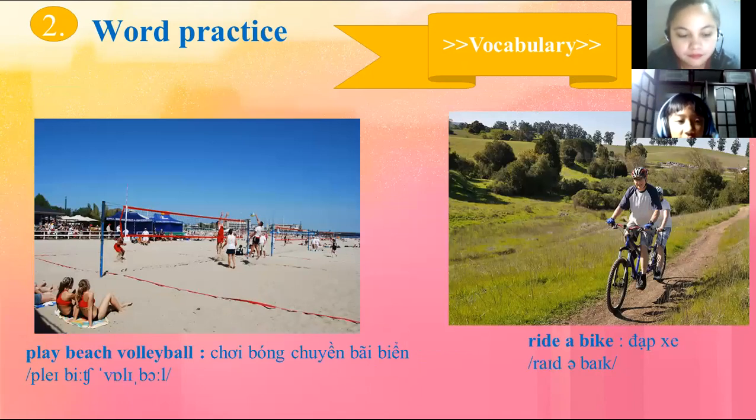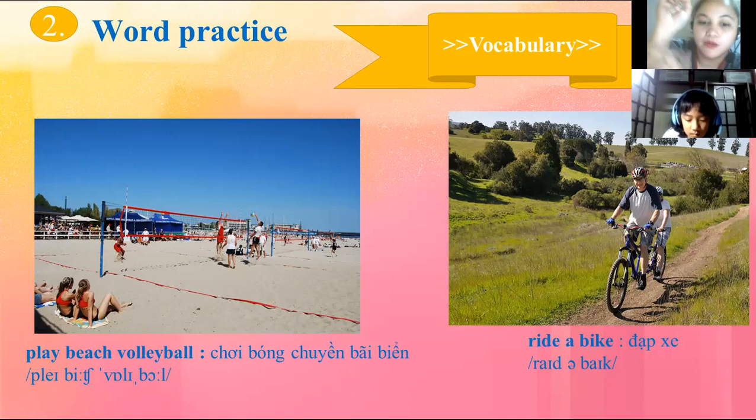Play beach volleyball. All right, play beach volleyball. So this is a very common or very famous kind of game on the beach. Because the space near the sand is very wide, so it's very nice to play volleyball. Do you know how to play volleyball? I don't know. Because your arm will be hurt when you play volleyball. Yes. Okay, next one.